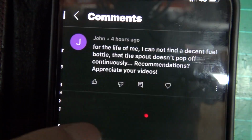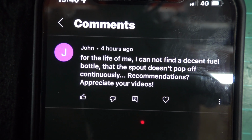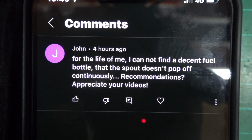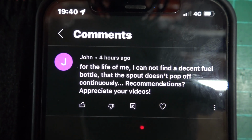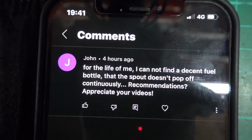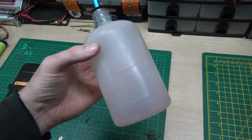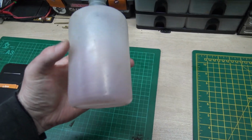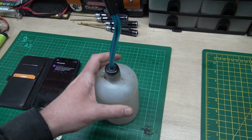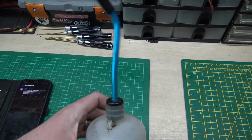It wasn't that. So, "For the life of me, I cannot find a decent fuel bottle that the spout doesn't pop off constantly. Recommendations. Appreciate your videos." A decent fuel bottle. I've just got crap ones, to be honest with you. I mean, I've got this one. It's 20 years old. Bought it from a local hobby shop when I got the Savage 21 when I was very young, and this doesn't come off. That's somewhat bent now, but there you go.